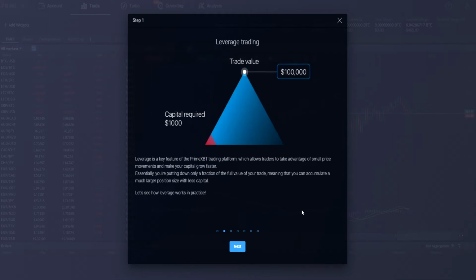First off, we see here that we have leverage trading, okay? It says leverage is the key to Prime XBT, the XBT trading platform. Please remember, guys, this is not a beginner exchange whatsoever. You have to be able to trade across the board. That means not a beginner, because this is leverage trading.